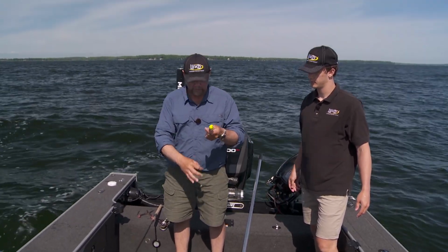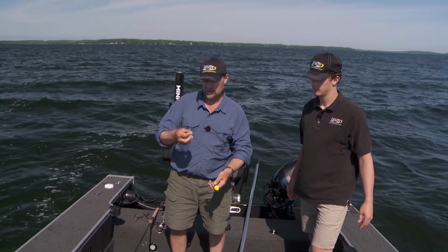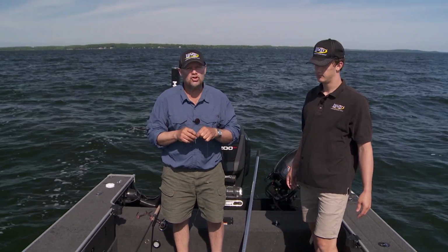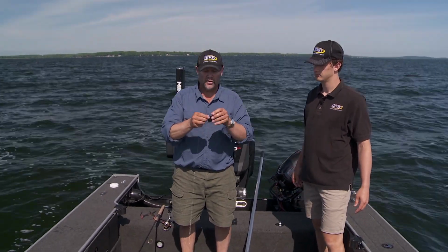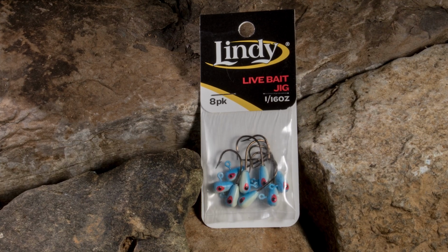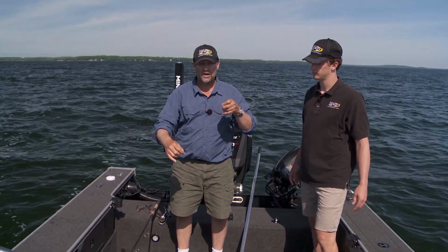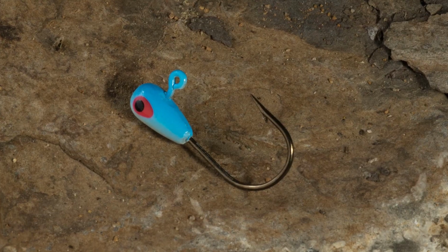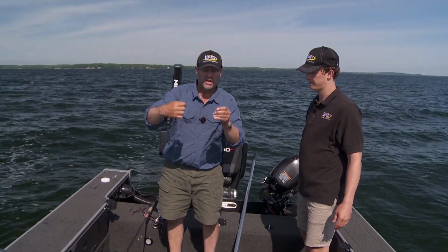The other thing about it that I think is really, really important is when you watch me bobber fish, float fish, I never use a plain hook, and here's why I don't. I always use a 16th ounce jig. This is a Lindy live bait jig, okay? And then I've got one split shot up on top just to help get it down there. That's the weight. But this 16th ounce live bait jig has a wide gap hook. It's a small little jig, but here's what it does.